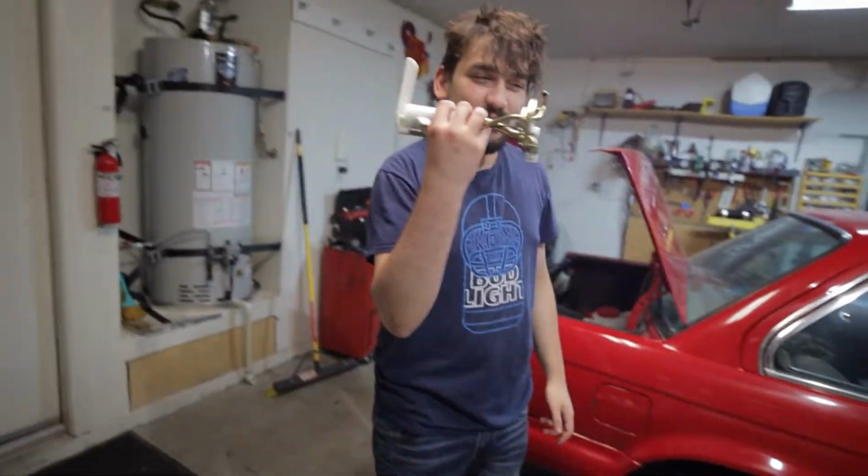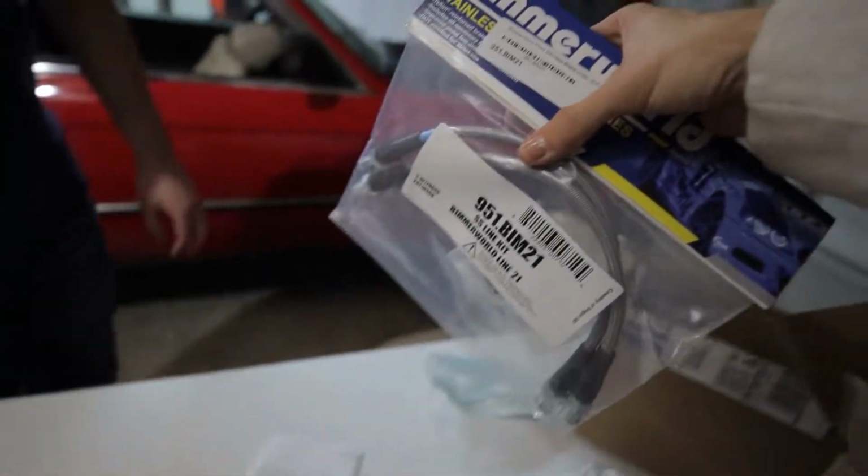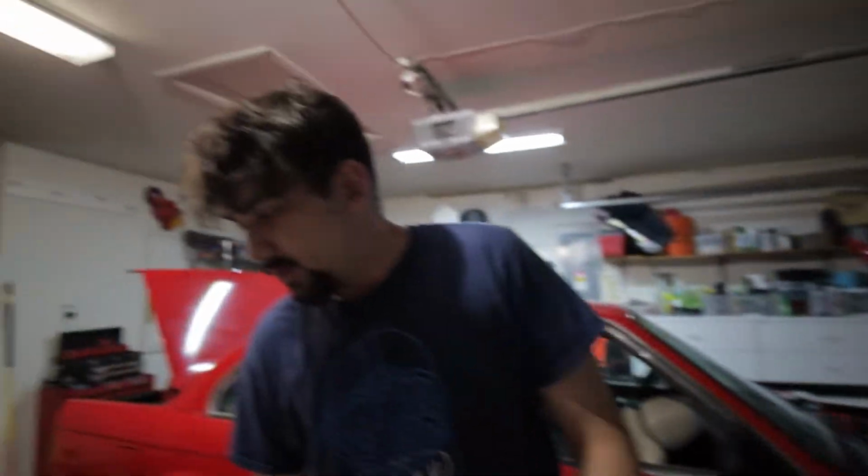Oh yeah, Ethan has something to say to BMW. This part was $500 right here. BMW, you need to stop ripping people off. Fuck you. This is an upgrade for the E30. Stainless steel brake lines. Definitely something I think will be a worthy investment.